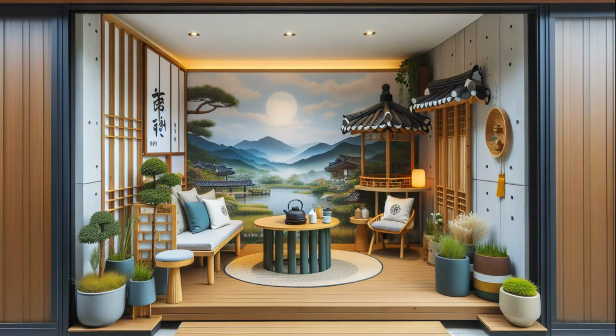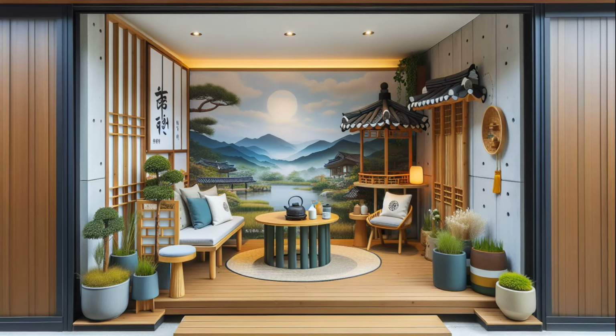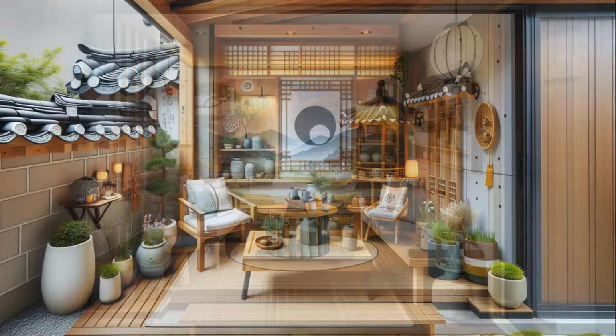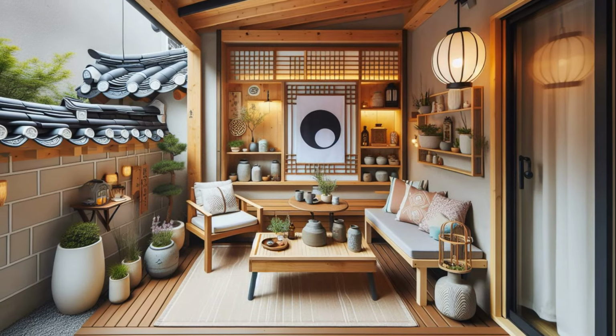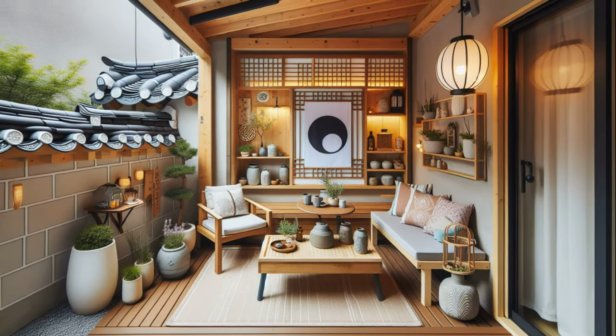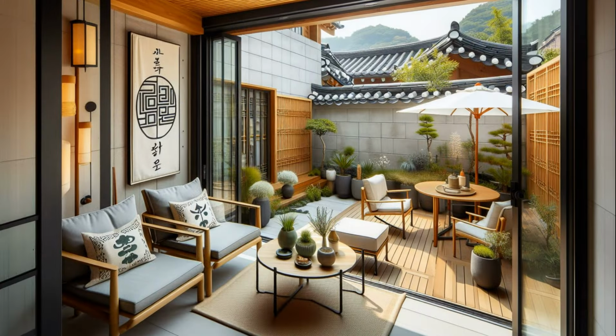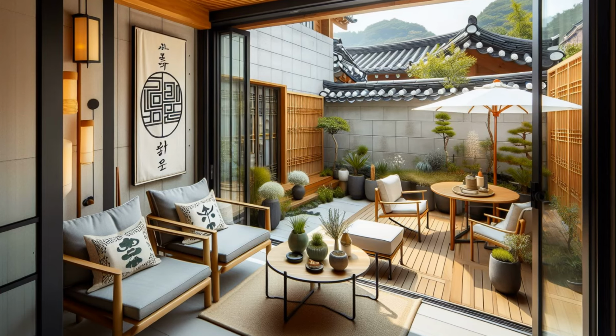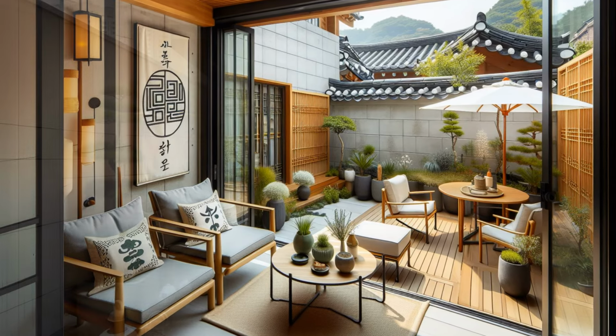Maximizing vertical space is particularly important in small patios. Utilize the walls by installing wooden shelves to hold small potted plants or delicate Korean ceramics, which can add beauty and cultural depth to your space. A vertical garden, featuring a tapestry of ferns, mosses, and small flowering plants, can create a living piece of art that brings lush greenery and vibrancy to your patio.